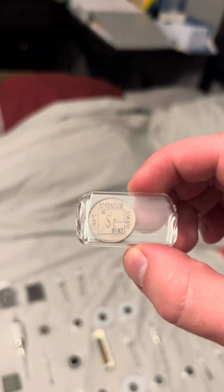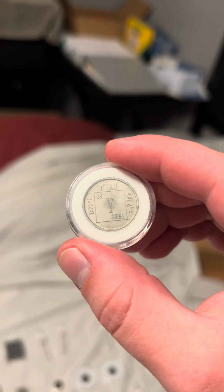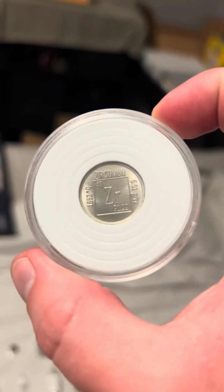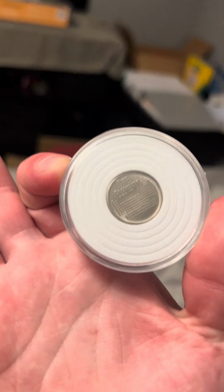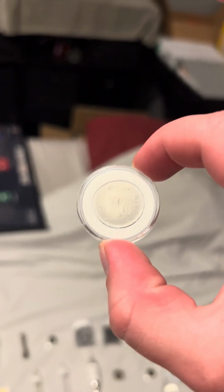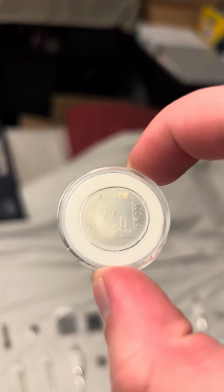Next we have strontium. Element number 38, it's a metal. Yttrium is next, element number 39. It is a metal. Element number 40 is zirconium. It's a metal. Element number 41 is niobium, and it is a metal. Now, element 42 is molybdenum, and it's a metal as well.